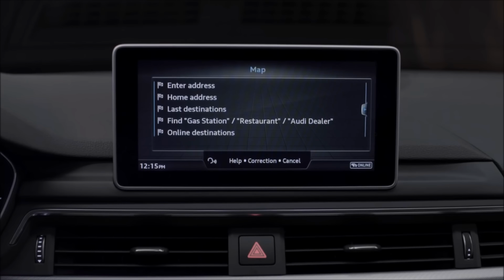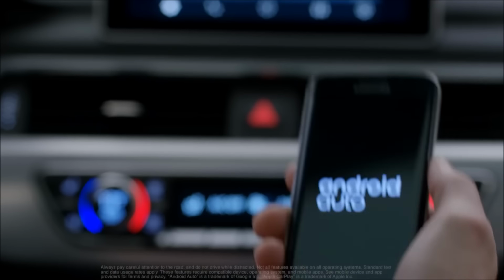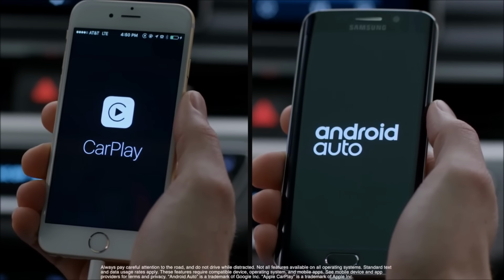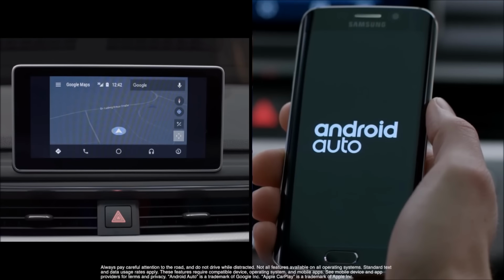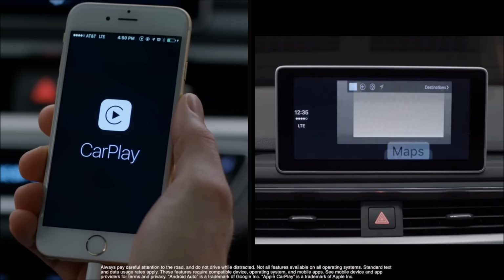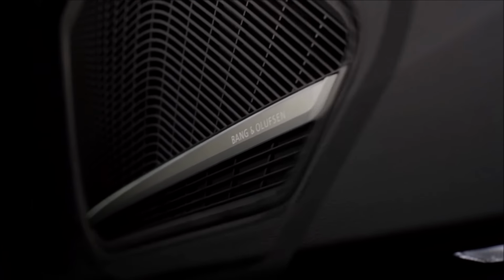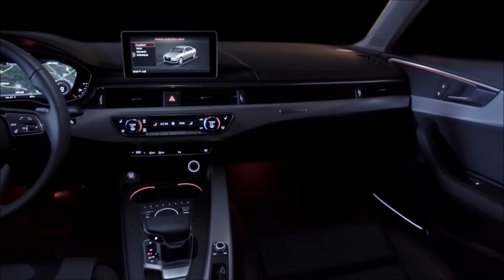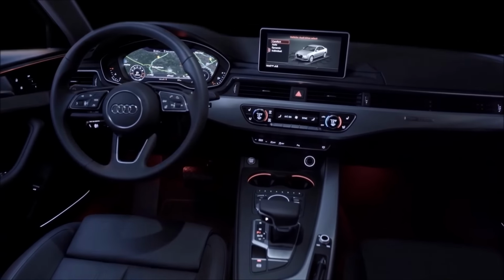Questions like, "Where's the nearest Audi dealership?" can bring back the intended result. Android Auto and Apple CarPlay integration is standard in the A4 as well. Simply plug in, and the MMI becomes an extension of your compatible phone's connected capabilities. The available Bang & Olufsen 3D sound system uses 19 speakers throughout the cabin to create spatial dimension to the sound, almost as if heard right from the stage.